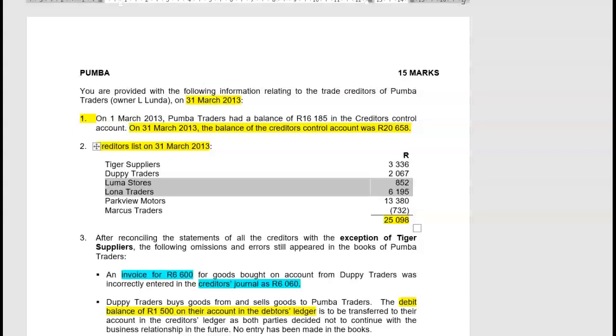And it is very important that their individual balances are correctly stated. Why? Because if it is not rectified, I'm going to pay them the wrong amount. So therefore I have to rectify. So who's got what?